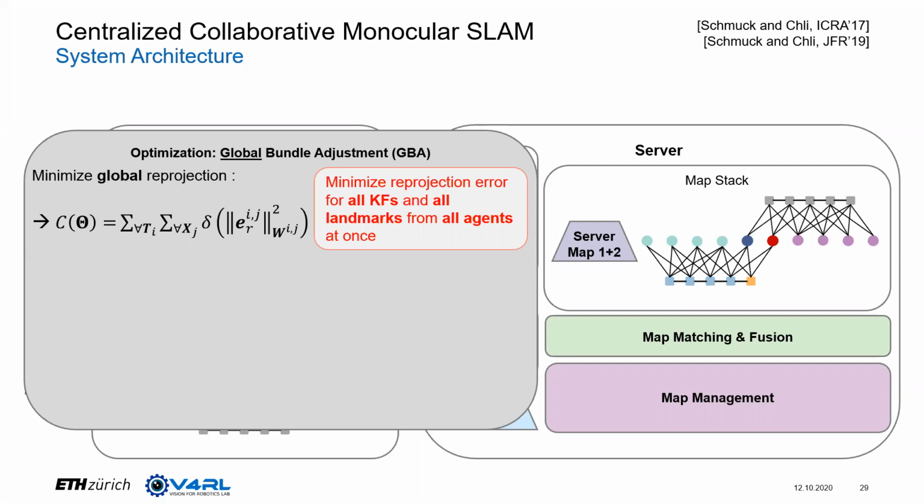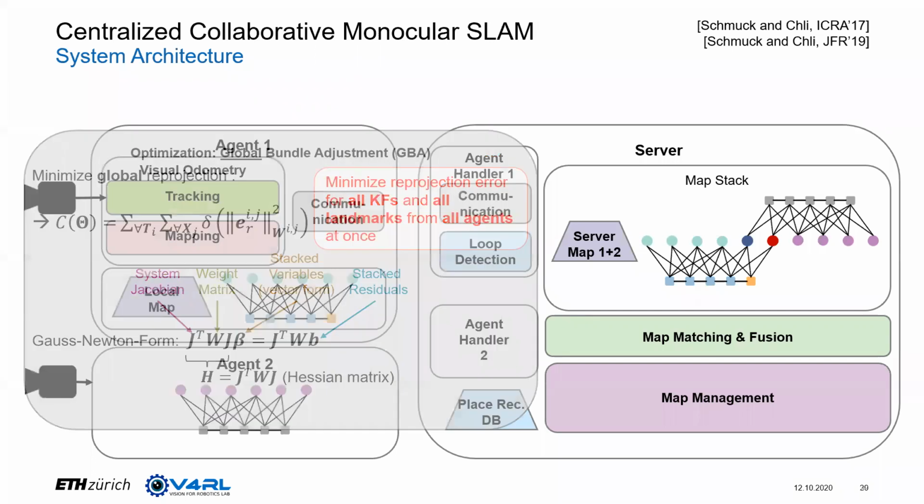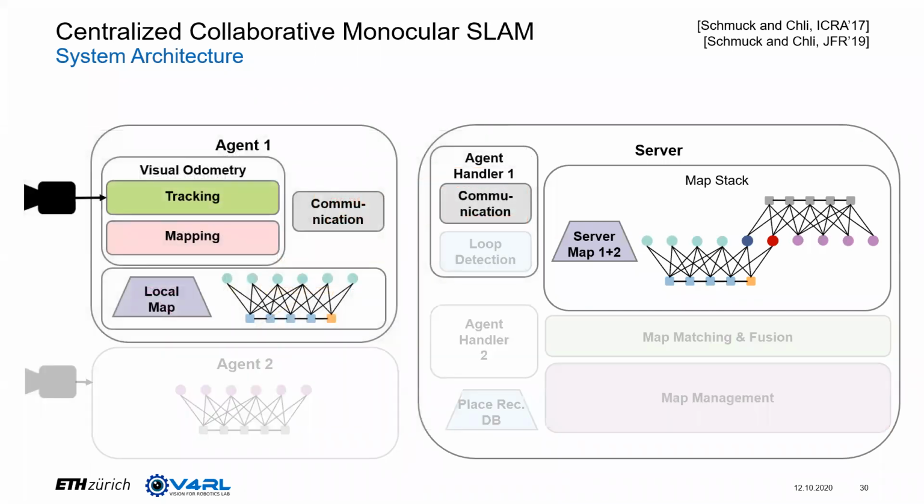There's one point I quickly want to mention. So we can write this optimization problem in a bit another form. So we stack the variables that we have here, and then we can write this in this Gauss-Newton matrix form. We don't want to go too much into detail on it here, but we will need this formulation later. So I quickly want to mention it at this point. But now we want to move on with our system.